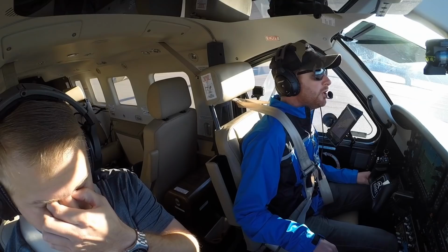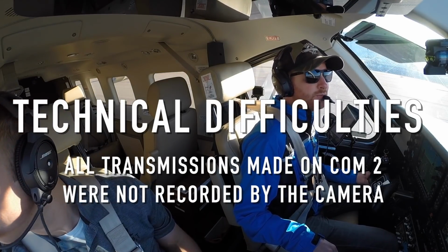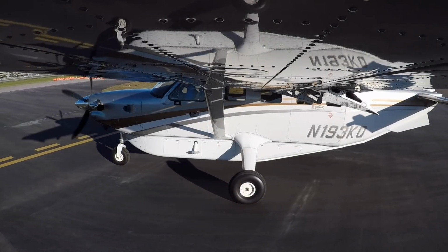We're taxiing on the inner taxiway here, and we're told to exit at Foxtrot 1, which is right here to the right. That's 1428, contact ground point 7. 1428. We're going to be taking off 1 right.